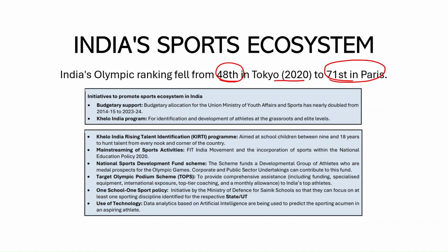The government has been doing a lot to promote the sports ecosystem in India. The budget support has also increased almost twice from 2014-15 to 2023-24, right? The Khelo India program is the first program launched by the government of India for identification and development of athletes at the grassroots and elite levels as well. We have also talked about the KIRTI program, the Khelo India Rising Talent Identification program for school children ranging from 9 to 18 years.